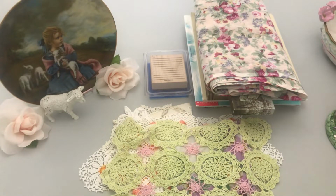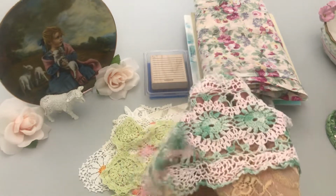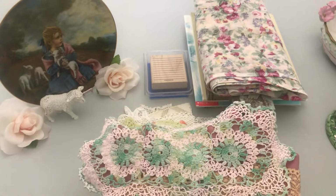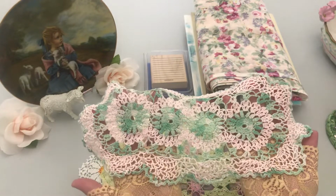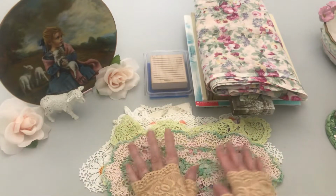And then this one was 59 cents as well. And I was quite shocked. Like I said, normally this would be like $1.59, so I was quite surprised. Isn't that beautiful? All that work and scalloped edges.